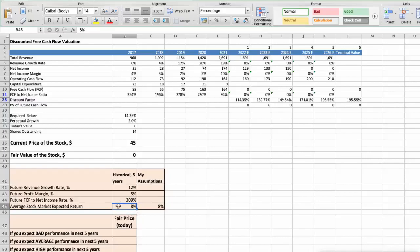Now, let's consider 3 different scenarios for Hibbett Company: bad, average, and good. First scenario. Hibbett will have bad performance in next 5 years, and we will use the following parameters in our calculation. Future revenue growth rate would be a low, 0%. Future profit margin would be a low, 2%. Future free cash flow to net income rate would be a low, 80%. In this case, the fair value of the stock today would be $28.